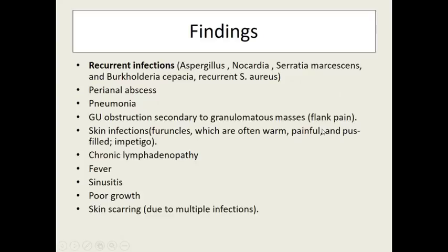There are some granulomatous diseases that can appear in adults. Remember, we are talking about something that is inherited. They will have recurrent infections with these pathogens. They can present with a perianal abscess, pneumonias, obstruction of the genitourinary tract, so they can present with flank pain. They can present with kidney failure as a result of the obstruction. If we produce an obstruction to the outflow of urine, they are going to develop hydronephrosis, in which there is increased pressure inside the kidneys that compresses the normal structures of the kidney, destroying them.